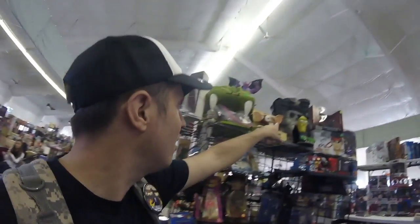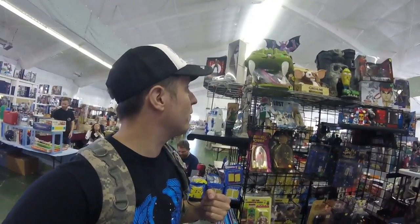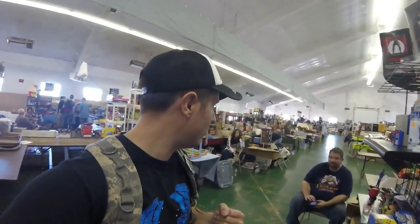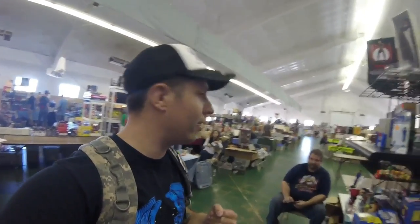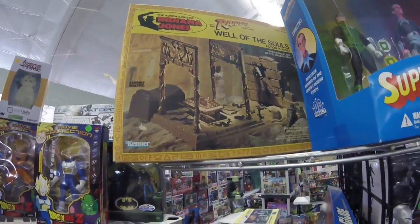Oh, look at that. Looks like a hand custom painted Castle Grayskull up there. That is very, very neat. Did one of you guys do that yourself? No, I had someone else do it for me. Oh, okay. That's really neat. Something else that drew my attention to this booth earlier was the Well of Souls. What a playset. Again, I'll probably have to come back here later and talk to this fine gentleman about the Indiana Jones. That's a sideline that I've been wanting to collect, but right now Visionaries have been my little side project trying to collect.